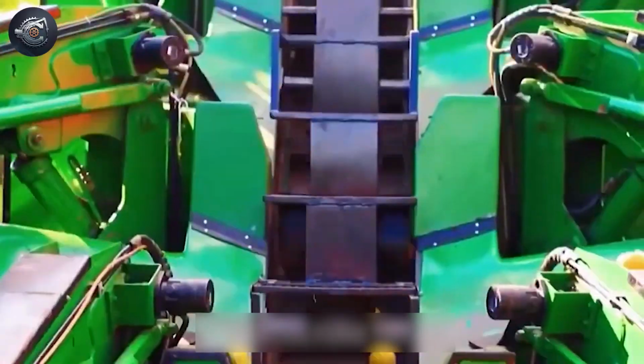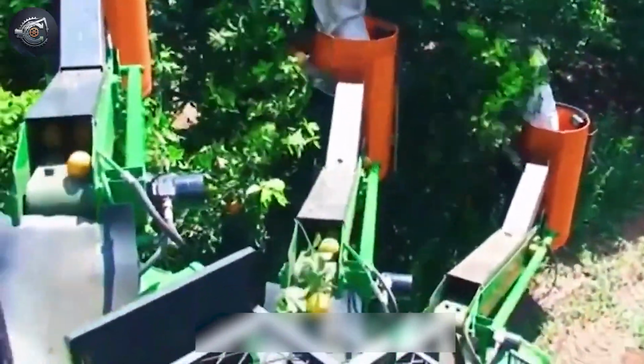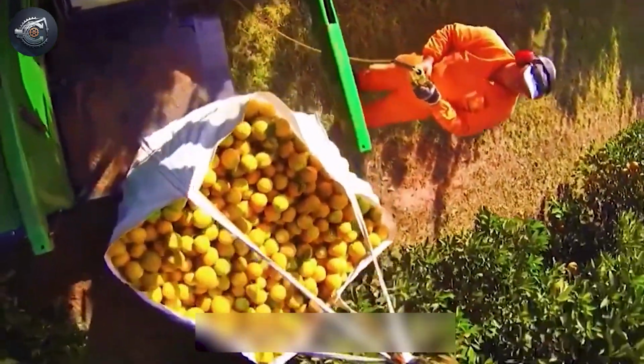As the robotic arms harvest oranges, a conveyor system collects the fruit and transports it to a centralized location. This automated dispensing process maintains a constant flow of oranges for further processing or packaging.